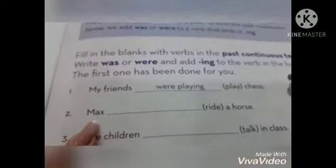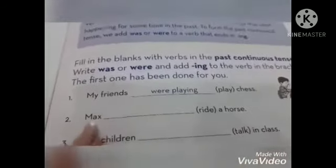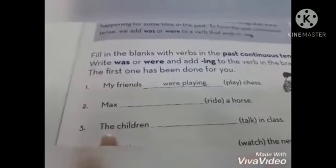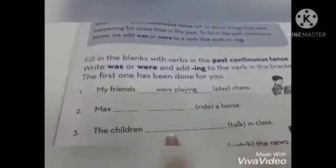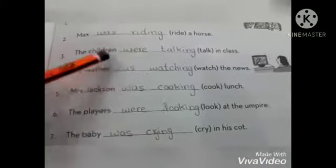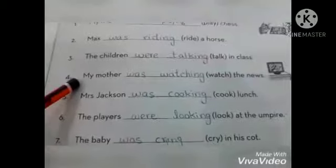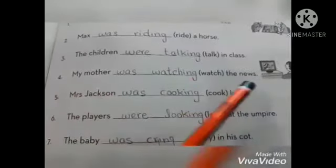Number 2. Max dash ride a horse. Max is singular, so Max was riding a horse. The children dash talk in the class. The children were talking in the class. Number 3. The children were talking in the class. Number 4. My mother was watching the news.